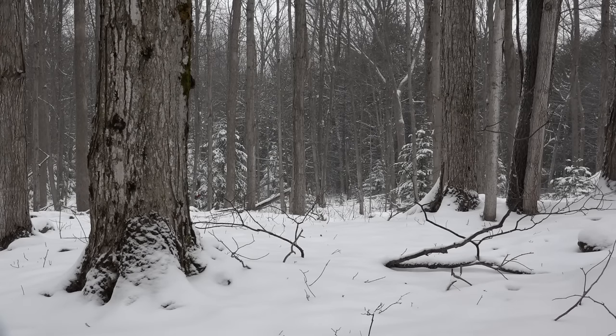During the spring thaw, sap, which the maple has been storing in its roots over the winter, will rise up the trunk and into its branches. Soon after, the maples will don their emerald crowns for another year.